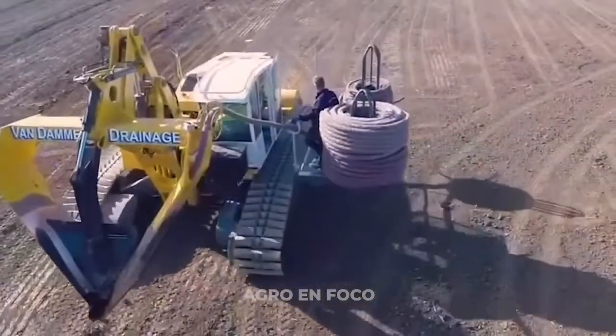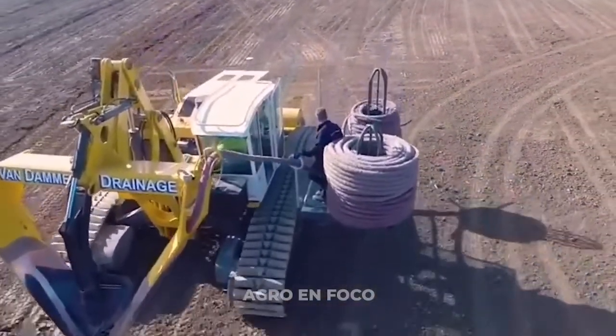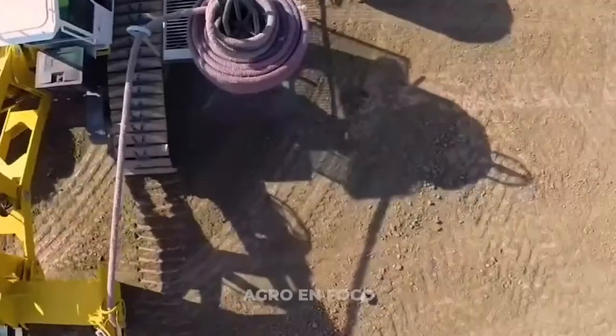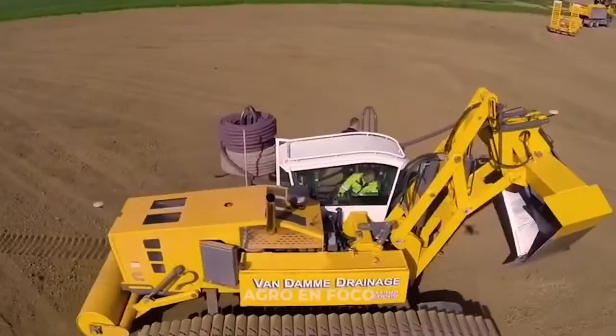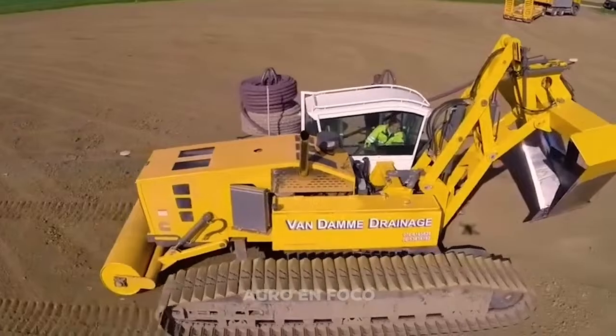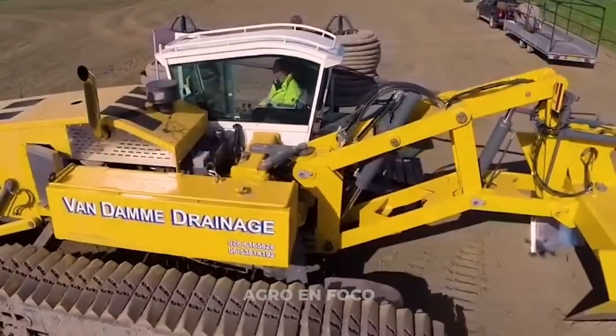The Interdrain GP Series V plow is widely used in agricultural and construction projects requiring efficient subsurface drainage systems. Its ability to install pipes without extensive excavation makes it ideal for preserving soil integrity and reducing installation time.